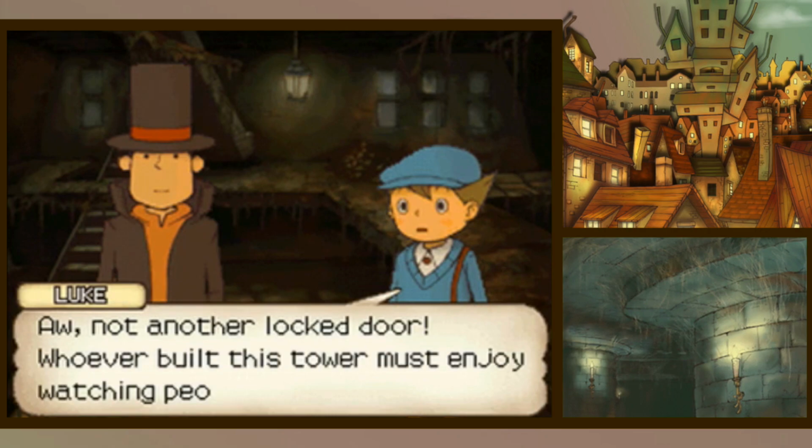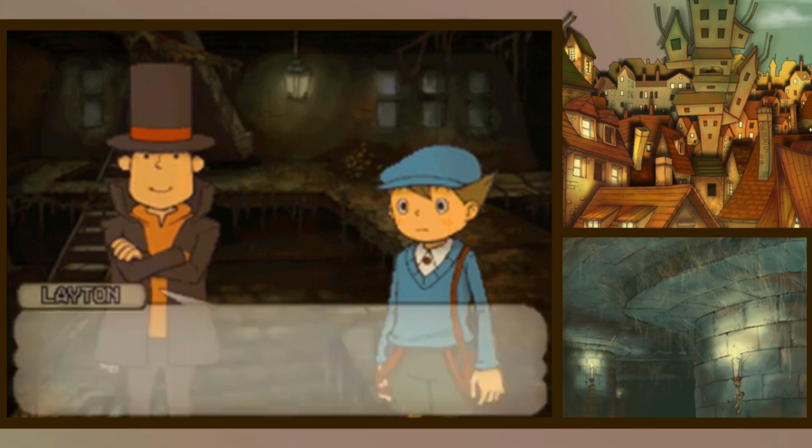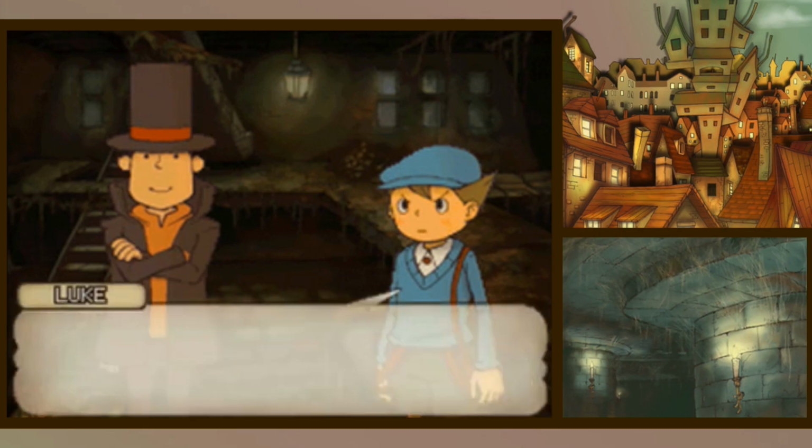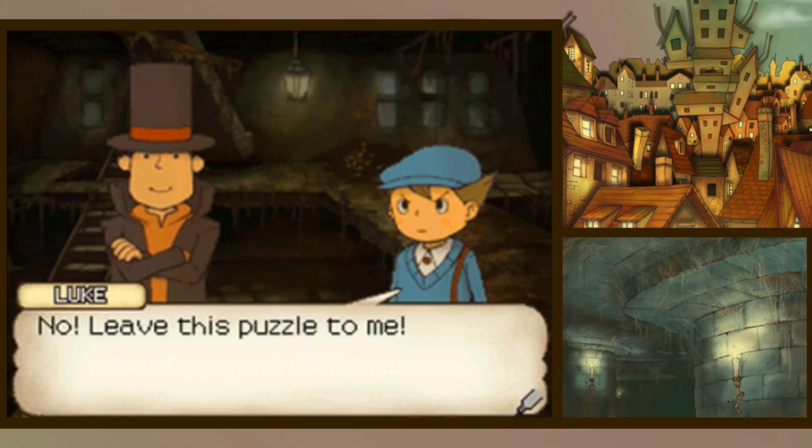Not another locked door. Whoever built this tower must enjoy watching people suffer. Well, my boy, are you just going to stand there and complain about it? No. Leave this puzzle to me.